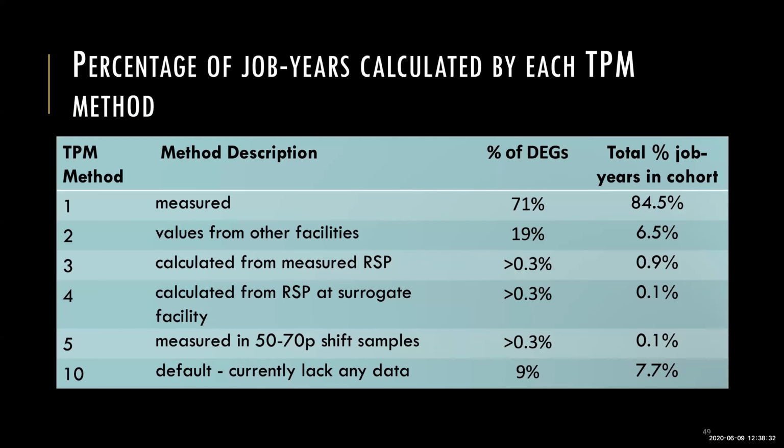The most common approach we used to fill the missing data in the GEM was to use values from other facilities. We had a few DEGs that used other methods, such as using a respirable PM sample, but these were relatively uncommon. In the end, about 8% of the cohort received a default value.